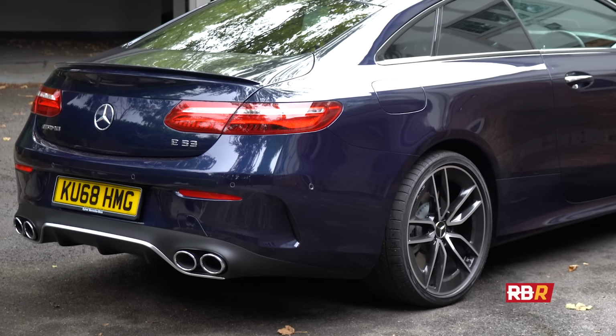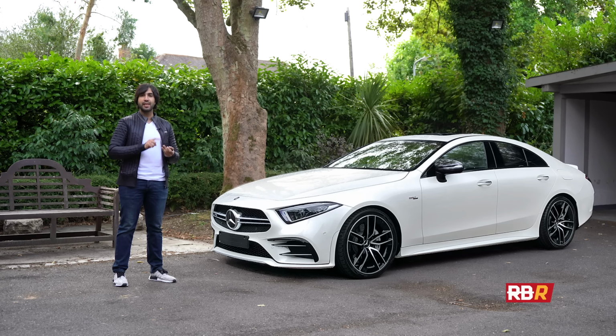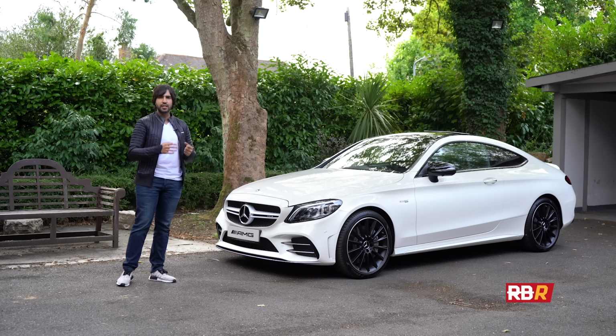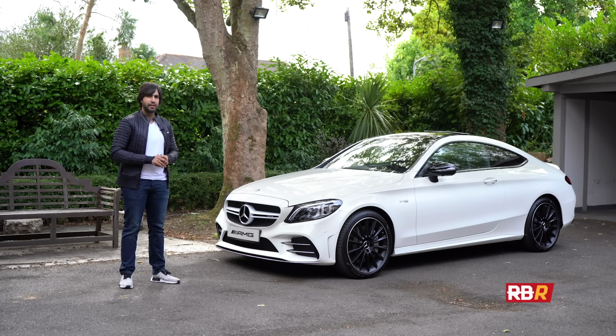Now, of course, we've got the new 53 series coming into the AMGs as well. There's entry levels for the E-Class, for the CLS, even for the AMG GT 4-door, there's a GT 53. And that follows a similar kind of formula of having a 6-pot engine with a turbo linked to the 4MATIC. So these are all now entry-level AMGs.